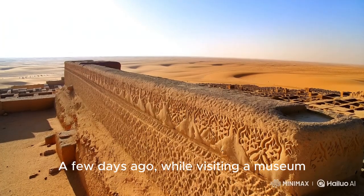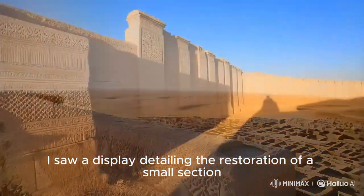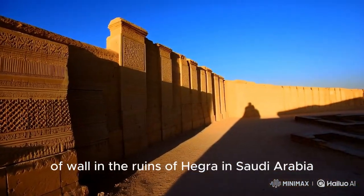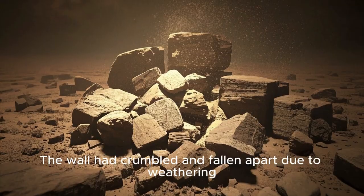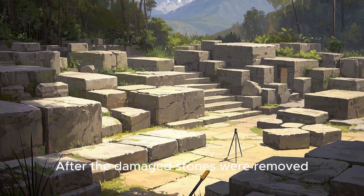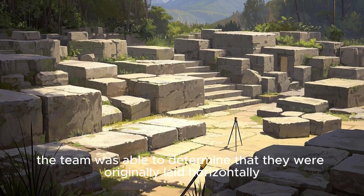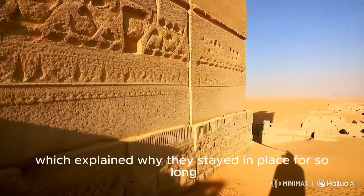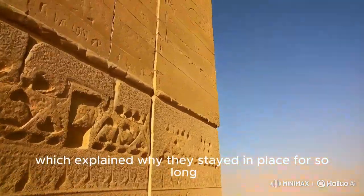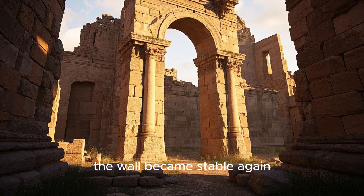A few days ago, while visiting a museum, I saw a display detailing the restoration of a small section of wall in the ruins of Hegra in Saudi Arabia. The wall had crumbled and fallen apart due to weathering. After the damaged stones were removed, the team was able to determine that they were originally laid horizontally and supported each other, which explained why they stayed in place for so long. When they were restored in their original position, the wall became stable again.